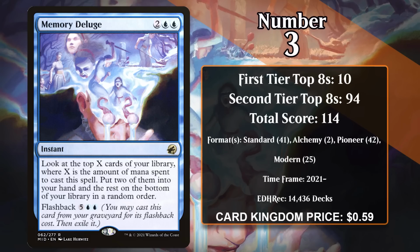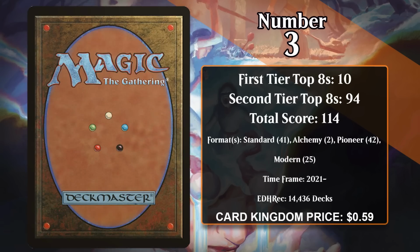The card selection means you not only get card quantity, you also get whatever cards are best for a given situation, making it feel really powerful every time you cast it. This has made the Deluge more than powerful enough to see heavy play in control decks in multiple formats, including Standard, Pioneer, and Modern. It's going to keep gaining points in the future, but so too are the cards in front of it.